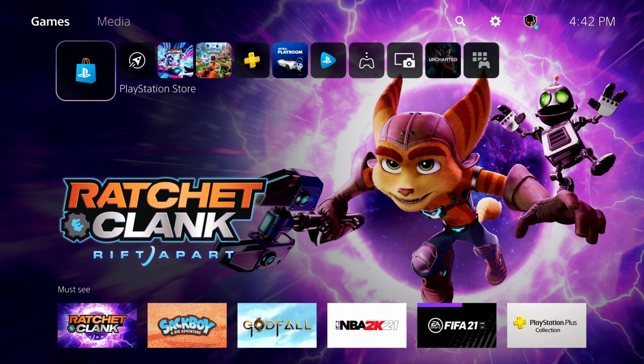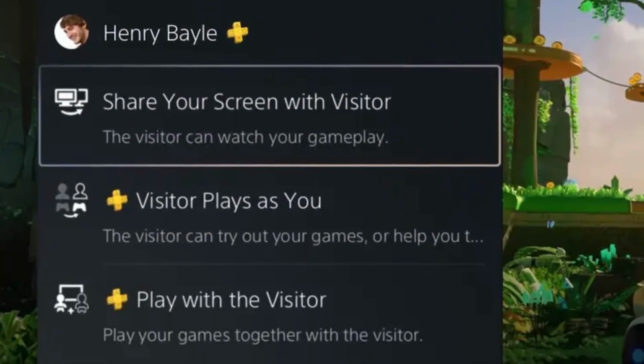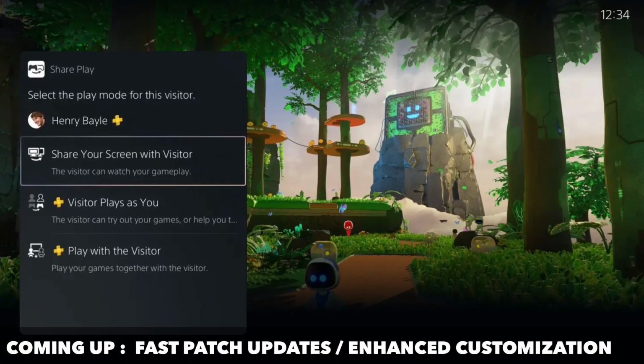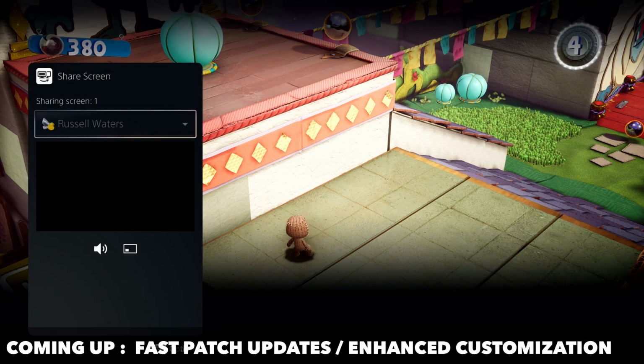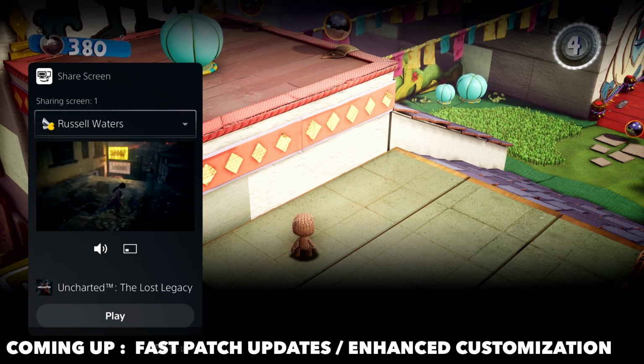But to continue to the next set of features, social features. With the update tomorrow, cross-generation SharePlay is coming. PS4 and PS5 players can now share play together while chatting in parties. This means PlayStation 5 console users can let their friends on PlayStation 4 consoles view their game screen or even try out the PlayStation 5 games through SharePlay and vice versa.